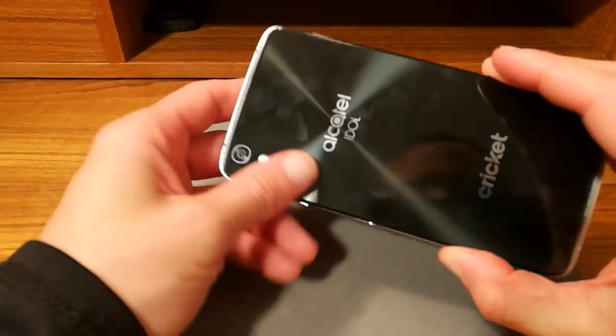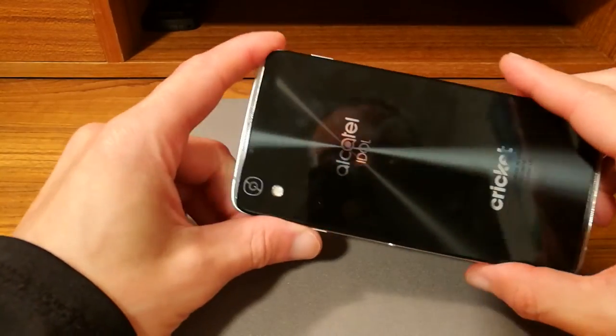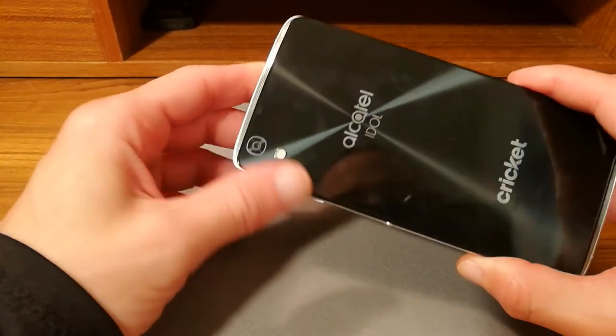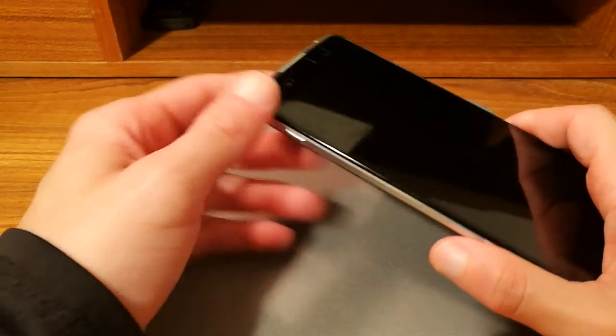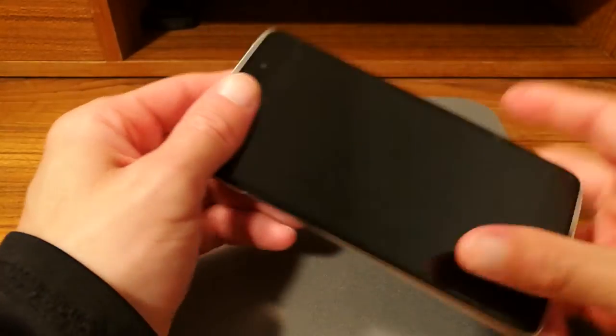So that was very unique of Alcatel to build that into the phone. It doesn't matter the orientation. You can have it on its front, you can have it on its back, you're going to get the same wonderful stereo sound from both of these speakers.